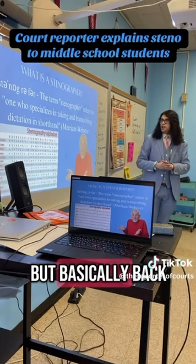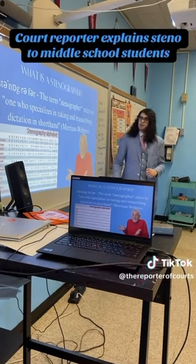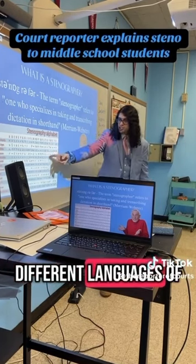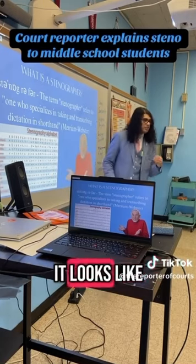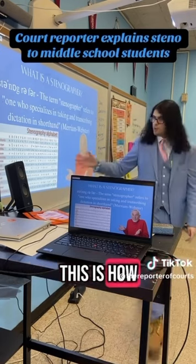But basically, back in the day, before we had all this cool technology like laptops and iPhones, if people wanted to take notes, it looked like this. These are different languages of shorthand writing. So I know it looks like chicken scratch, but believe it or not, someone could actually read this. This is how people took notes back in the day.